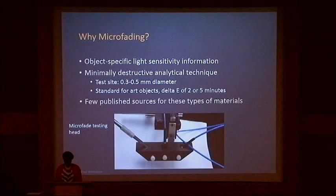As will be discussed later, our preliminary testing was carried out by conservation scientists at the National Gallery of Art, and the standard for running a test on artwork at the NGA is to stop at a delta E of 2 or 5 minutes, whichever comes first. To date, there are few published findings on use of MFT on face-mounted and laminated works. Dr. Gregory Smith and colleagues at the Indianapolis Museum of Art have done some work in this regard, and have established a method for performing MFT on face-mounted photographs, and this protocol will be described in the talk.